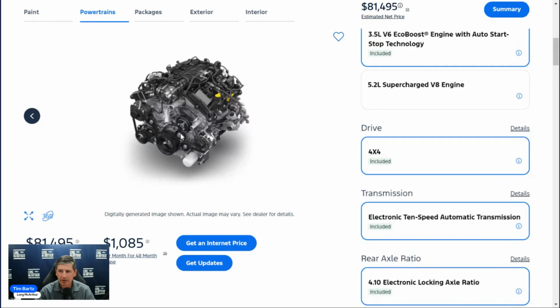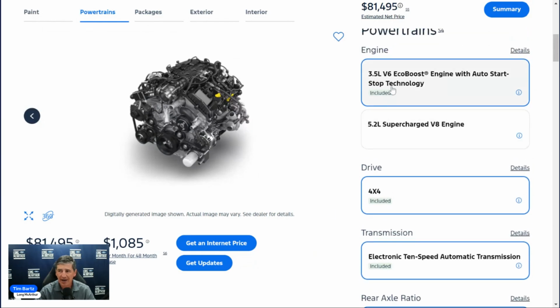But let's go to powertrain first and talk about that. What's the standard powertrain? Is the 3.5 liter V6 EcoBoost engine with the auto start-stop technology. Now, according to my notes here, it is a high output 3.5. So it is kind of beefed up for the Raptor for this. So it does have that.